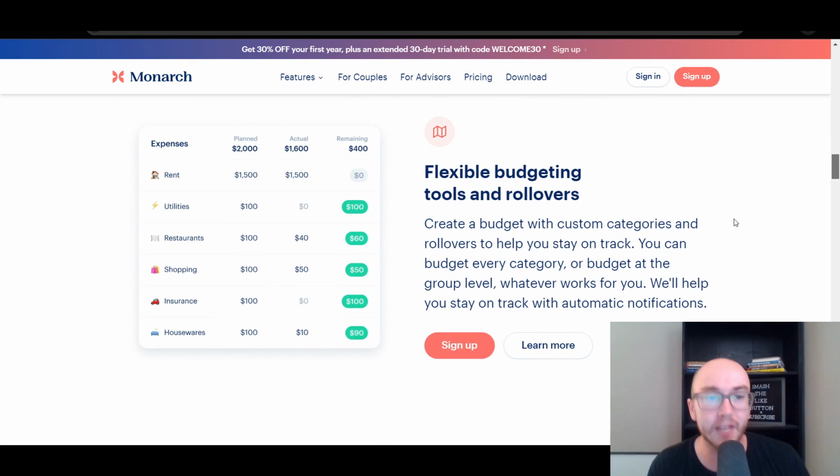Now, the overall flexible budgeting tools within Monarch, you can set your planned and your actual expenses. Now, personally, I don't use this feature a whole lot. I have found it to be useful for setting an initial budgeted plan.